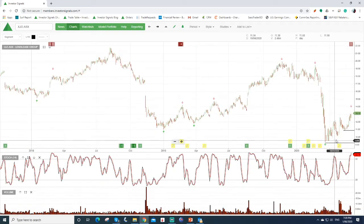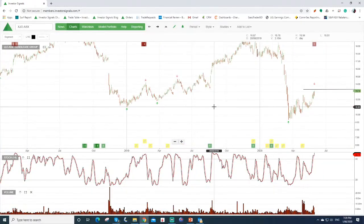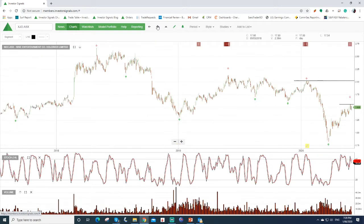Lendlease has just switched into sell conditions. Now the story here fundamentally with Lendlease is quite attractive long term, but short term a number of things have to go right. They still need to divest the engineering business, and we're still not really entirely sure what the impact of this whole COVID period is going to have on the earnings for Lendlease over the next 12 to 24 months.